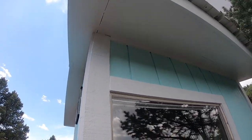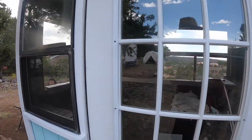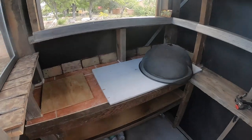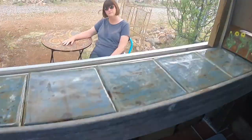Got the last few details here. And as I said, I got the tile grouted. And still making a decision about these tiles up on top.